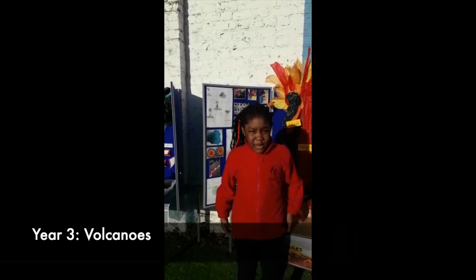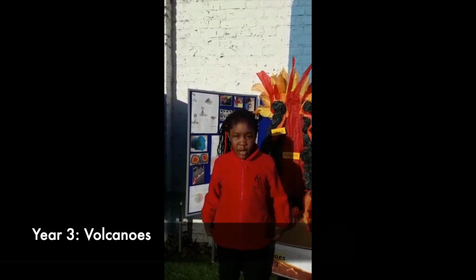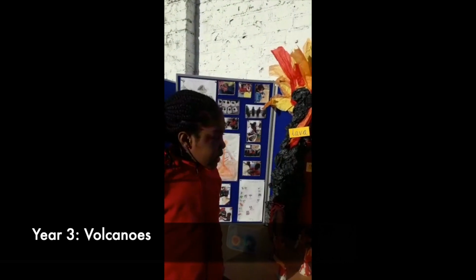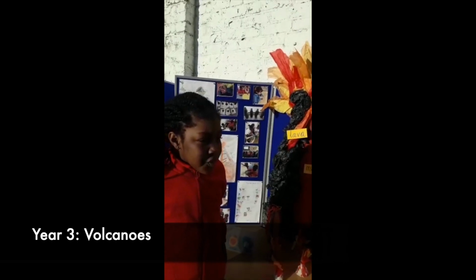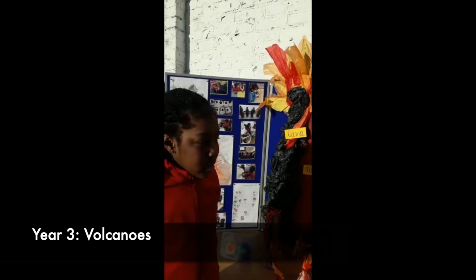We have been learning about volcanoes. Volcanoes are destructive mountains that are formed when tectonic plates push together or move apart. Lava and ash come out in volcanic eruptions. We made clay volcanoes, and first we wet our fingers with some water, then we rolled the clay to make a volcano. Then we made holes in the middle to make the crater.